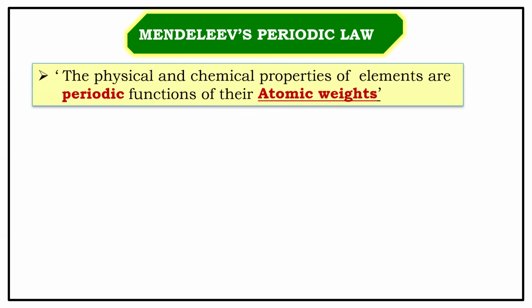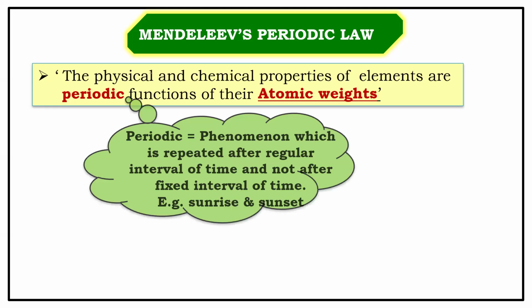Periodic means any process which is repeated at a regular time interval. You have sunrise, sunset, sunrise, sunset. In your school also, suppose on Monday you have a specific timetable, then next Monday also we follow a similar timetable, or not? Any process which is repeated at a fixed interval is known as a periodic property. And what do you mean by periodic? A phenomenon which is repeated after a regular time interval. Clear?